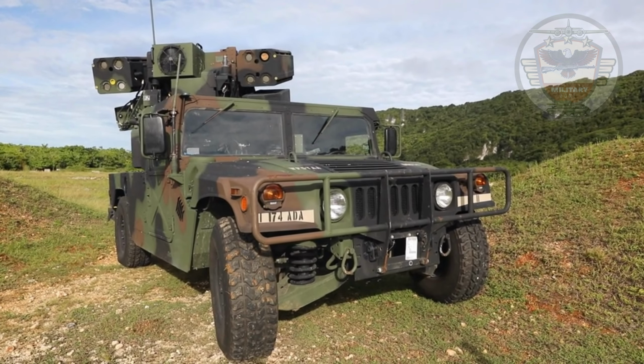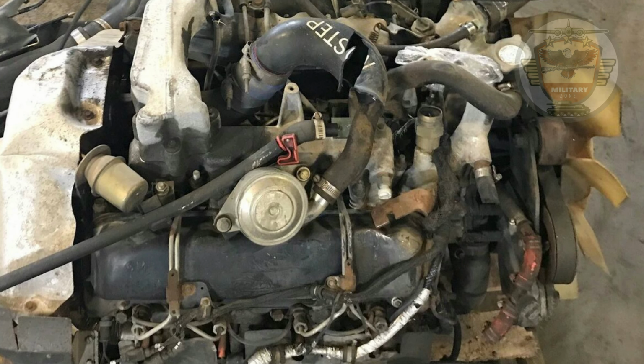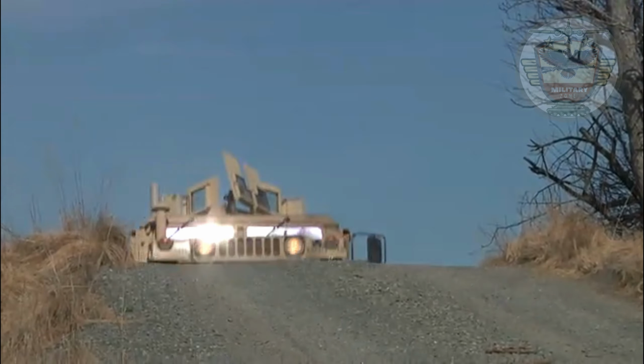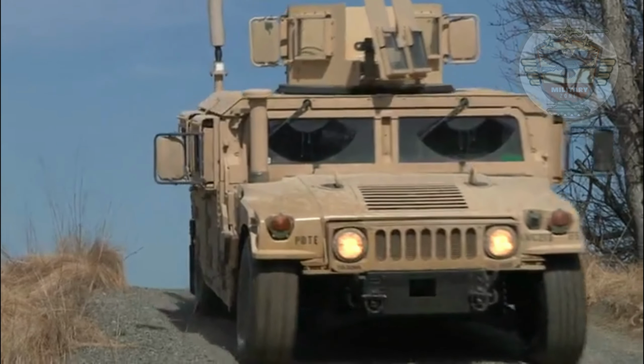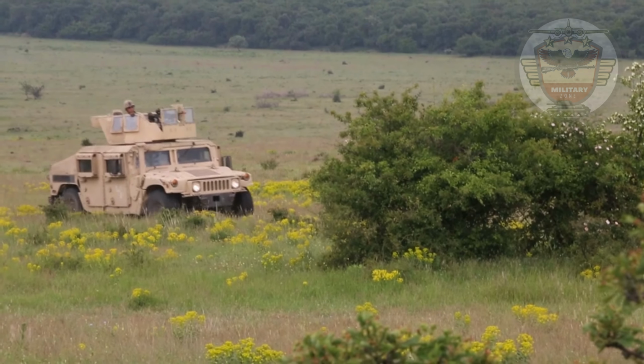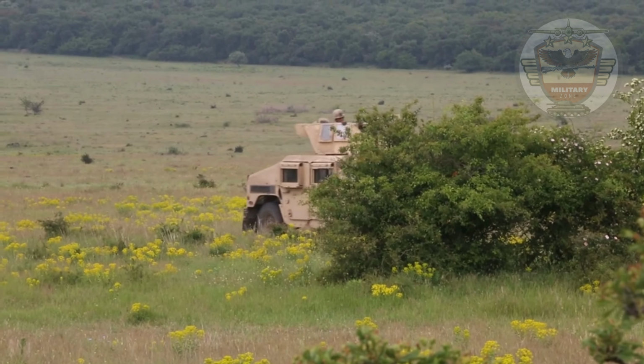The Humvee Avenger system is powered by a liquid-cooled 8-cylinder V8 diesel engine. The vehicle attains a speed of 90 kilometers per hour on hard surface roads and has a maximum recommended cross-country speed of 40 kilometers per hour.